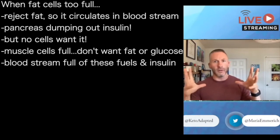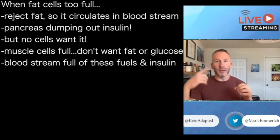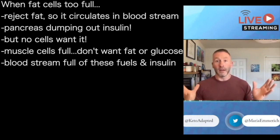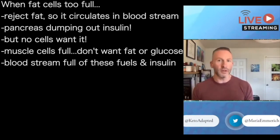Now all my fat cells are too full. They don't want any more fat. So the fat is just circulating in my bloodstream, and my pancreas is just dumping out insulin, trying to clear it, but none of the cells want it. And then all my muscle cells are full of fat, and now they don't want glucose either. And so all these fuels are really high in my bloodstream. And insulin gets higher and higher and higher, but none of the cells are listening to it. So I just have too much fuel in my bloodstream.